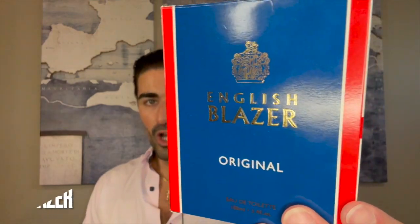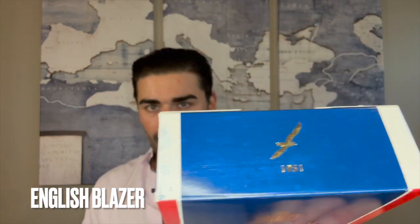It's very nice. I sprayed some on here. I'll spray a little more. You know, it's very distinct, and you've smelled it. Everybody knows Drakkar Noir, but the fragrance that I think is a great alternative, if you can get it, is English Blazer. So this is English Blazer Original by English Blazer.